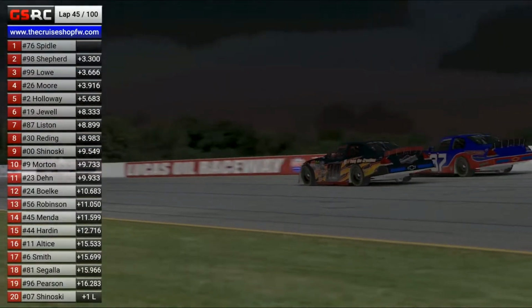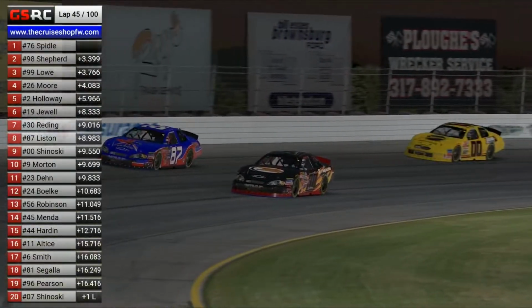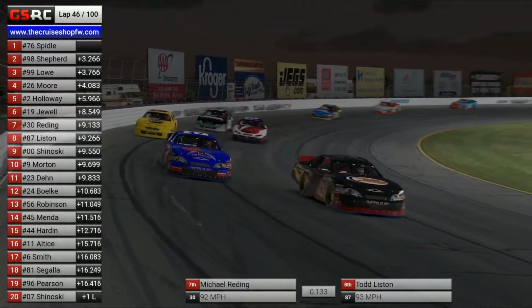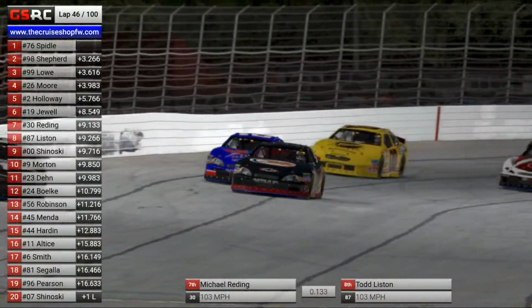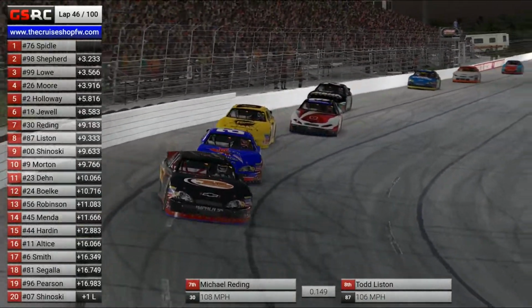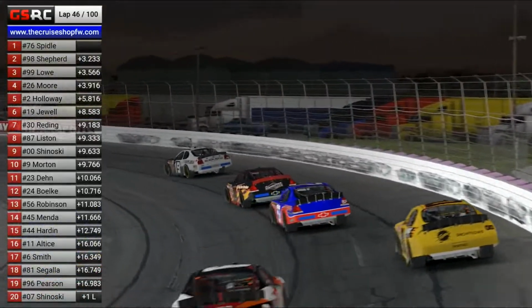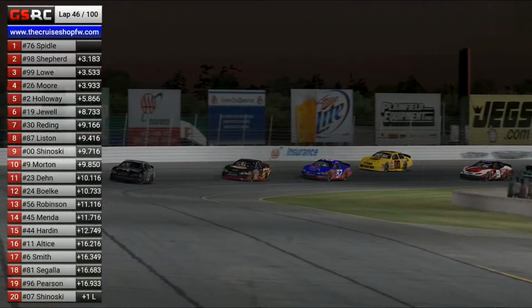And we've got a battle going on with one of our newcomers in this division, Michael Redding, in the 30 car, going to work on the 87 of Todd Liston for that 7th position. Redding is able to get underneath him, but he's going to have a tremendous drive off the corner, and he does. He will get clear and pull up in front of the 87 of Liston, so give 7th spot to Michael Redding in car number 30.